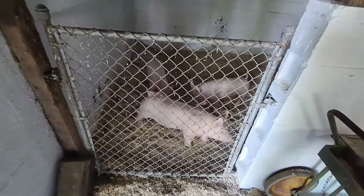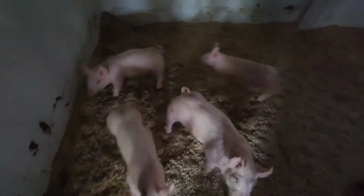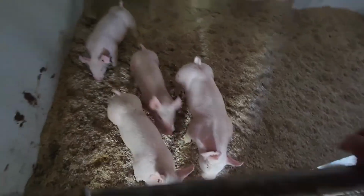I'm gonna have to try and drill through here and run a couple lags straight into the tap cons, right into the block, and hold that in place, because I definitely don't want them getting out. And they're still just little pigs. Once they get big, they'll be real strong.